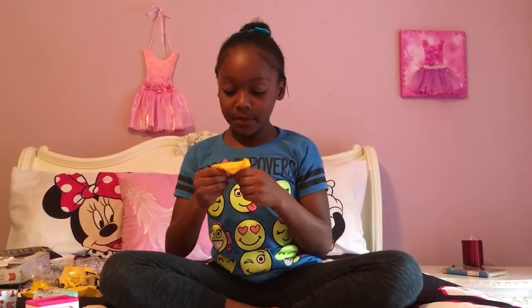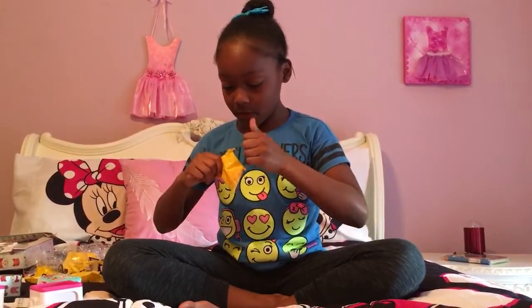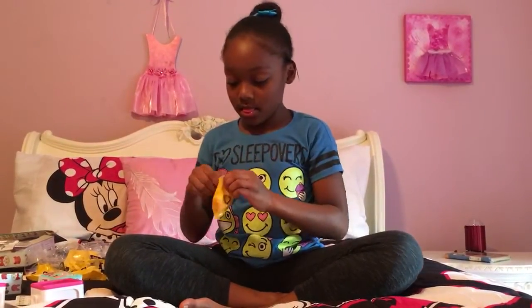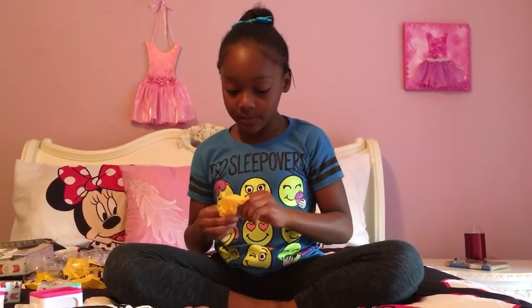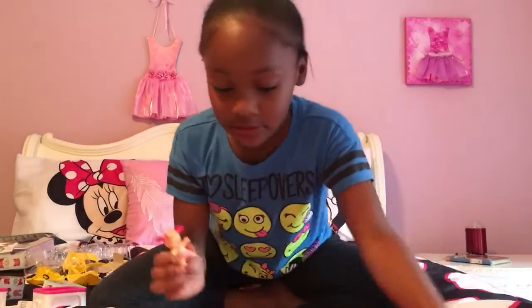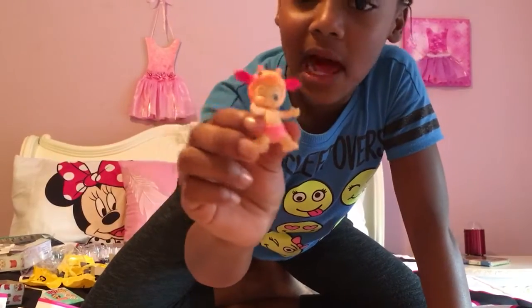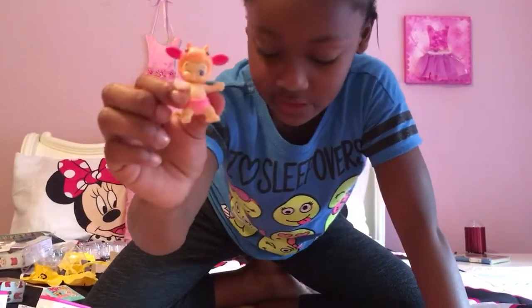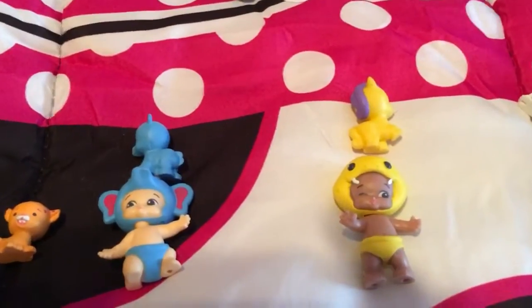So we're gonna open up the baby. There we go. These have a lot of warning on it. It's pink. Please match, please match. And it's a giraffe. So the zebra and the giraffe are, I think it's a cow. So it's either a cow or a giraffe. But these are the cutest ones yet, the giraffe and the zebra. So those are my favorite ones. So that's all for today. All my little ones.